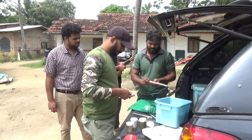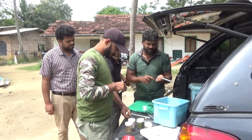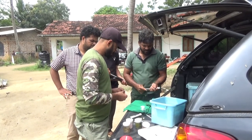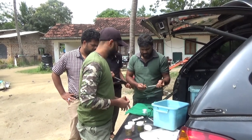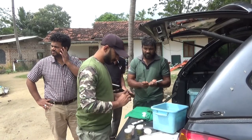First, the animal is anesthetized. Medicines are adjusted according to the assumed body weight. A trained officer then administers the injection. After anesthesia, injections are given with antibiotics, multivitamins, painkillers, and dexamethasone.